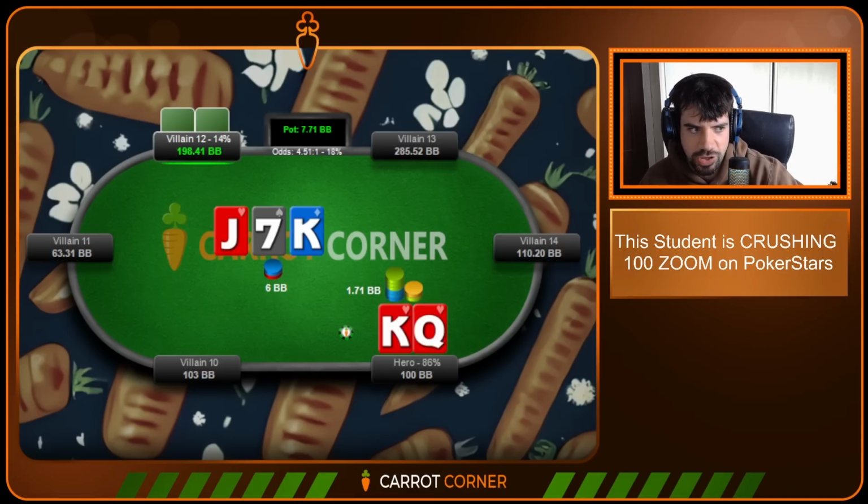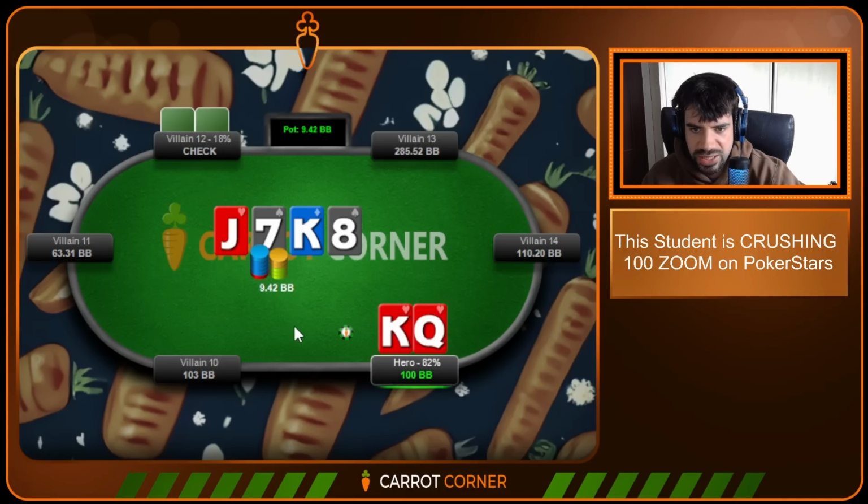I can just build my value range around a big sizing, and I would say it's going to be an improvement here just to do that. Just bet big here with king queen if we're going to bet. Sometimes check it. Bet big with 7s if we're going to bet it, which we are. And not bother with a small bet here. That'd be my advice. It just cleans things up a bit.